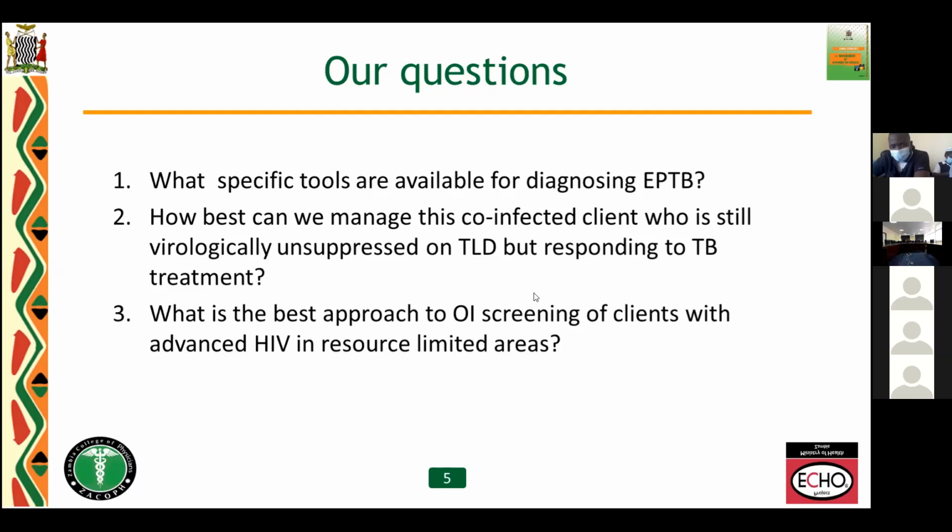Thank you very much, Dr. Foloshiel. You've given a very good preamble to the response to this. In essence, the tools for diagnosing extrapulmonary TB depend on the site. I'll give you an example of the abdomen. Also, one of the things that we should all have, nurses and clinicians, is a high index of suspicion. There are certain features that are pathognomonic of TB when it sits in certain anatomical areas.